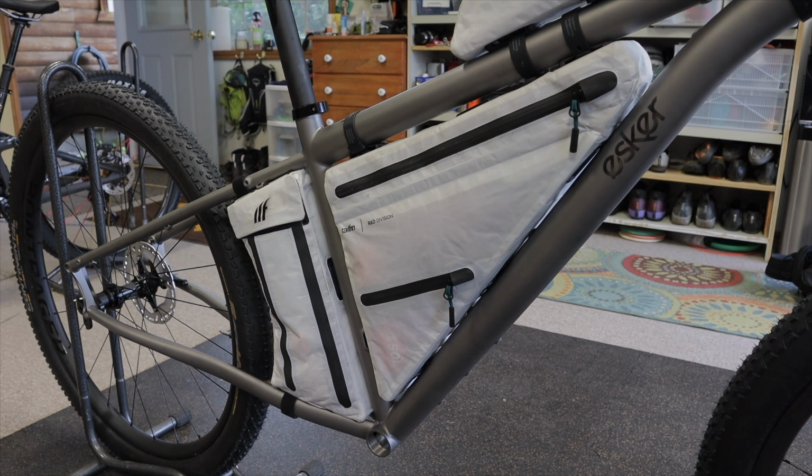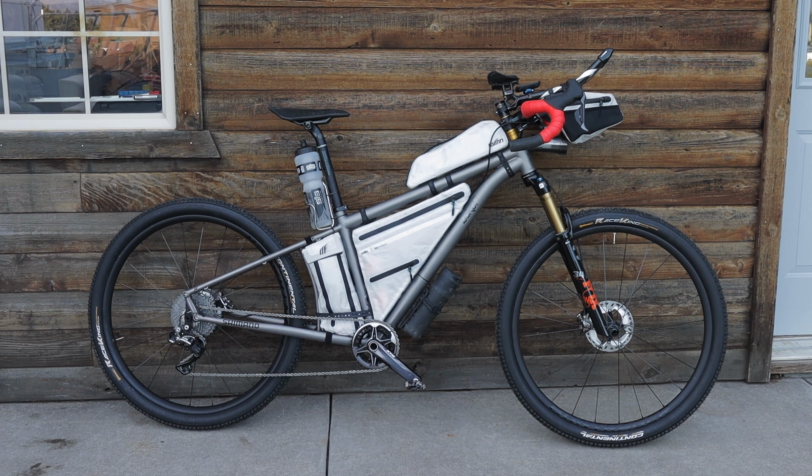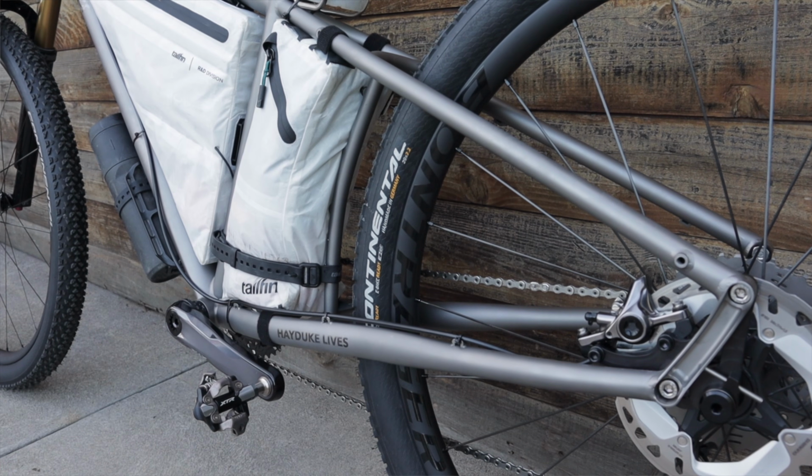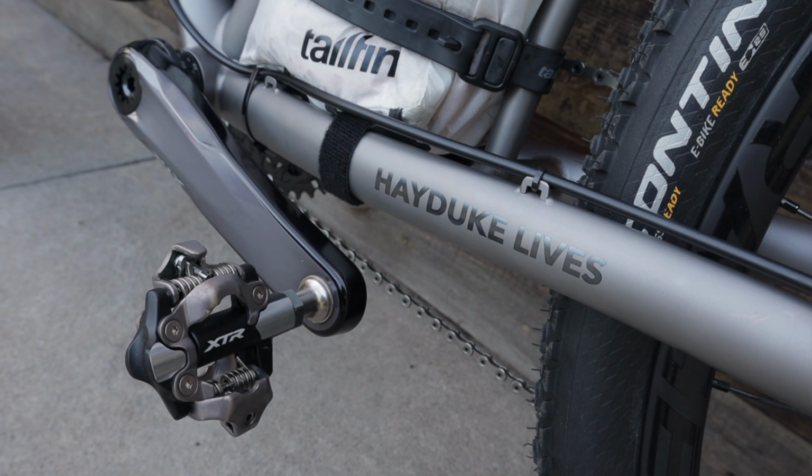Honestly, the bike is what kicked off this whole project. And when I say bike, I mean the frame specifically, and how I wanted it built was pretty specific. This titanium midtail bike made by Esker is pretty unique. Not that midtail bikes are new, but I don't think we see the pointy end of the pack racing on them. And I have reasons for it though.